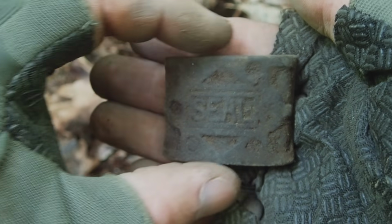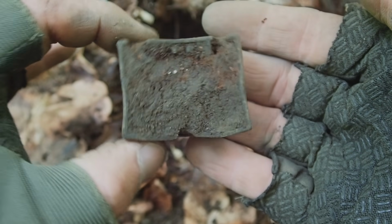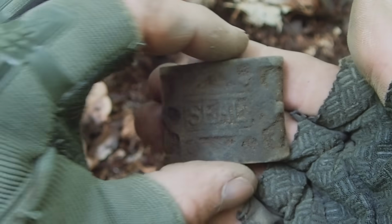I think it was last year I actually found a padlock that had a bullet hole right through it, which very clearly was purposely broken to get into, you know, whatever was locked. But was this one purposely broken? Maybe. It's pretty out of shape. The rest of it is nowhere to be found. What do you think they had a padlock on that needed to be broken off? Cool find. Everything tells a story. Wish we could know what it was.